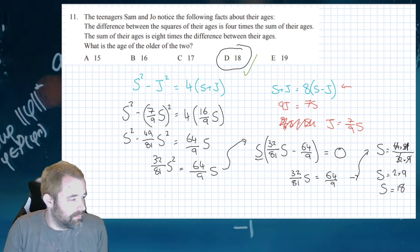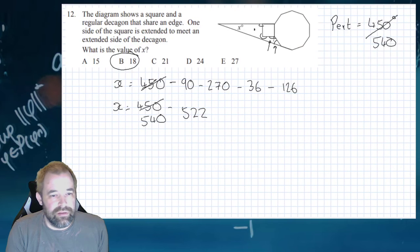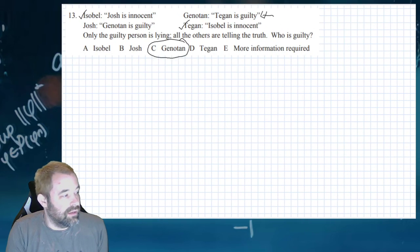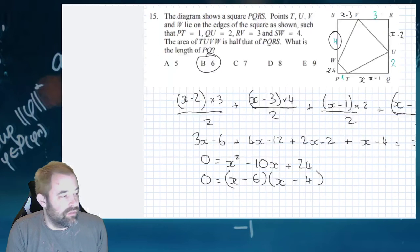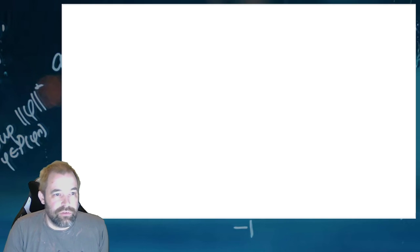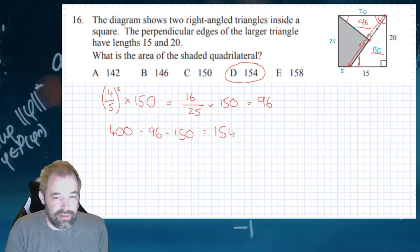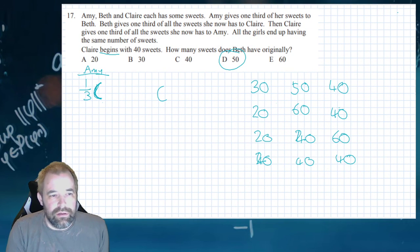I need to scroll down. Question number 12 is B. Question 13 is C. Question 14 is A. Question 15 is B. That took far too long. Thank you very much in the chat. Question 16 is D. Oh, green pen. Question 17, need to scroll down again, one second. Question 17 is D. Did not like that.